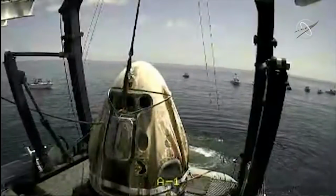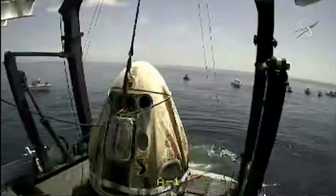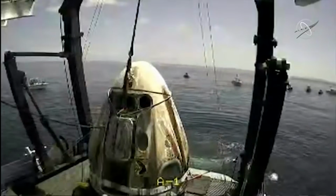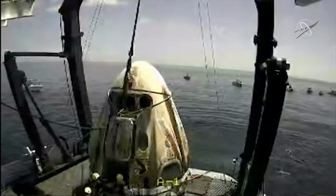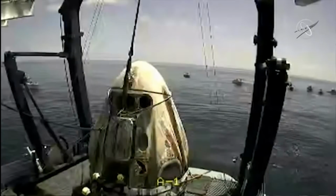Dragon SpaceX, welcome aboard the recovery vessel. Recovery personnel are completing final checks and preparing to translate you to the egress platform. Be happy. Thank you.